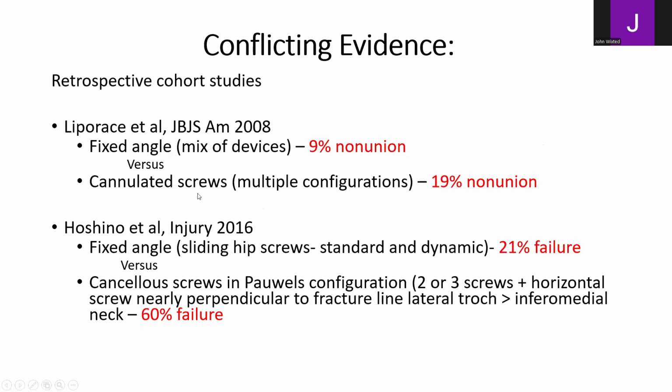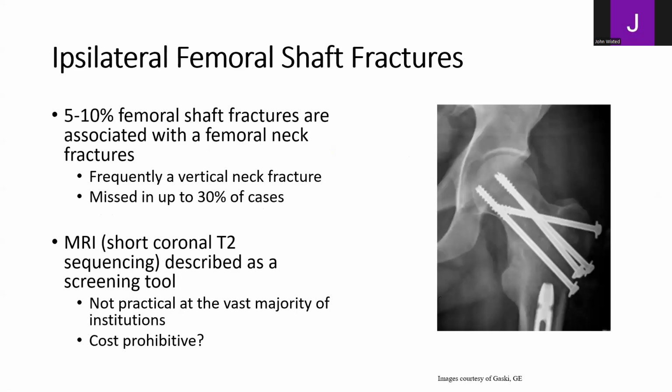In terms of non-union rate with fixed angle versus cannulated screws, most people are reporting better results with fixed angle devices than they are with cannulated screws alone. So my suggestion would be if you have young patients, delayed presentations, don't be using cannulated screws alone.